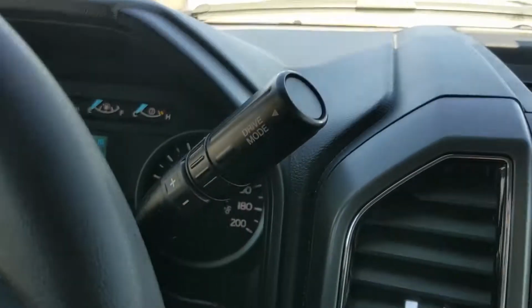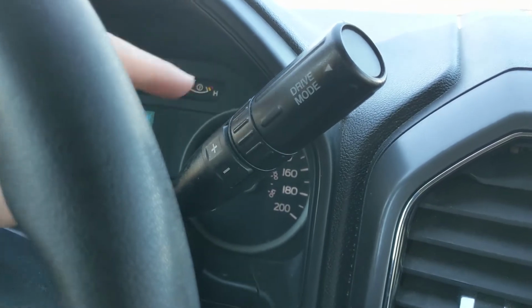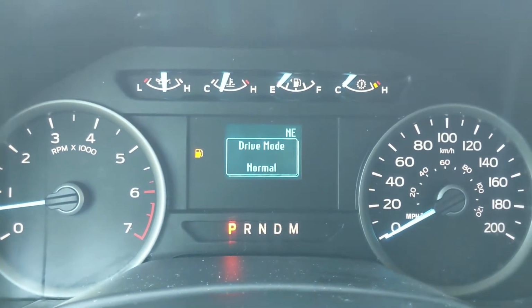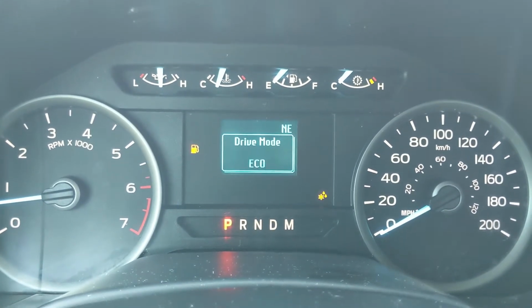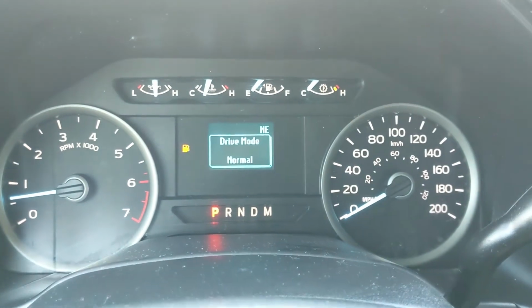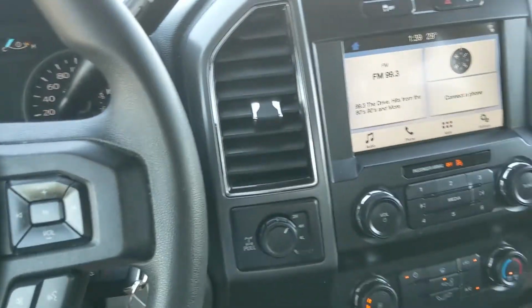And then moving on to your column shifter, which does have select shift, so you can manually shift through your gears, and your drive mode selector at the end of the stalk for normal, tow haul, snow wet, eco, sport. So you have quite a few options there for your customizable drive modes.